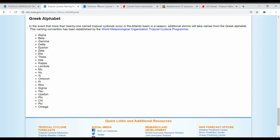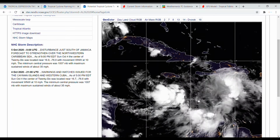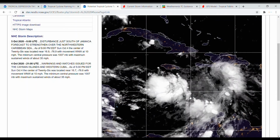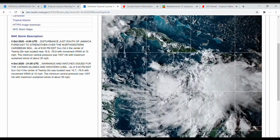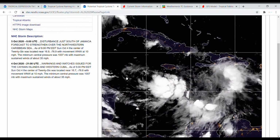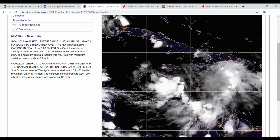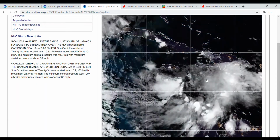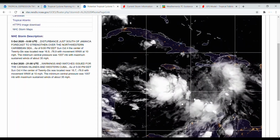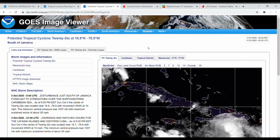Potential Tropical Cyclone 26, now Tropical Depression 26. This is the satellite imagery. You can see that it's definitely trying to become organized, but I believe there's a little bit of shear, and I think that's the reason why this was first a potential tropical cyclone. But now that it's starting to get better organized, it'll start to increase in wind speeds, and then we'll see this become a tropical storm.